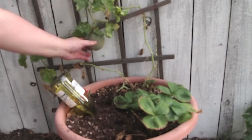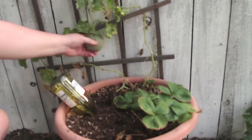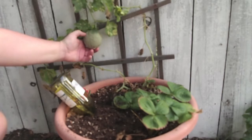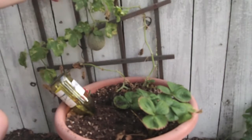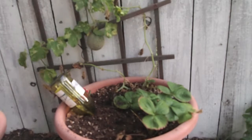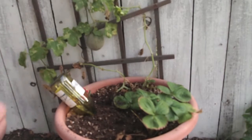Up here, we think we finally figured out, it's finally giving us enough information about what this thing is. This is a cantaloupe. It is a melon, as we thought. It isn't a watermelon, but you can tell by the striations on the skin and stuff it is a cantaloupe. I had a few others on here that I hoped were going to take, but I think this one is taking all the energy of the plant that can grow in a container like this. So this is probably the only one we're going to get, but you know, I'm actually pretty impressed with that.